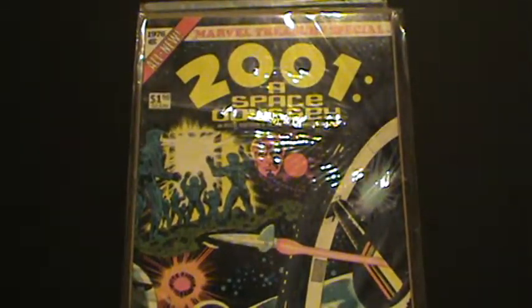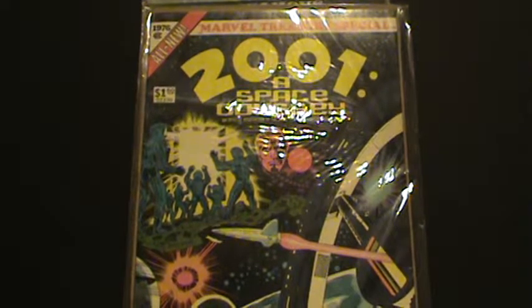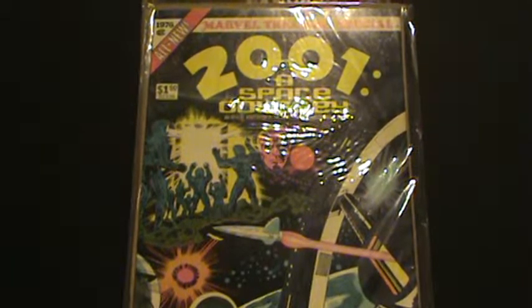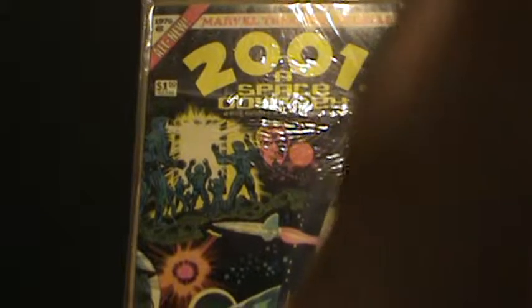One of my personal favorites, 2001: A Space Odyssey, the 1-volume edition. Jack Kirby's best work. Some of his best work. He did a lot of great things.